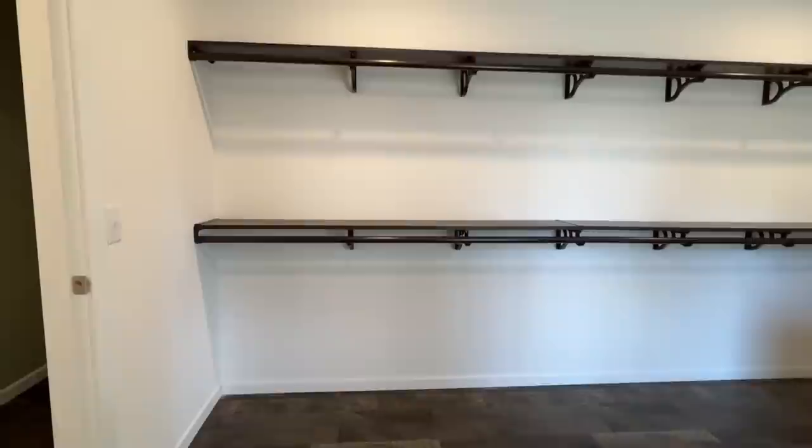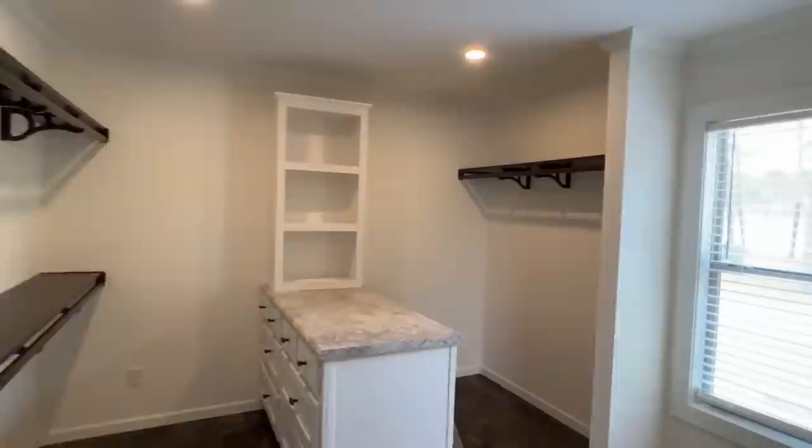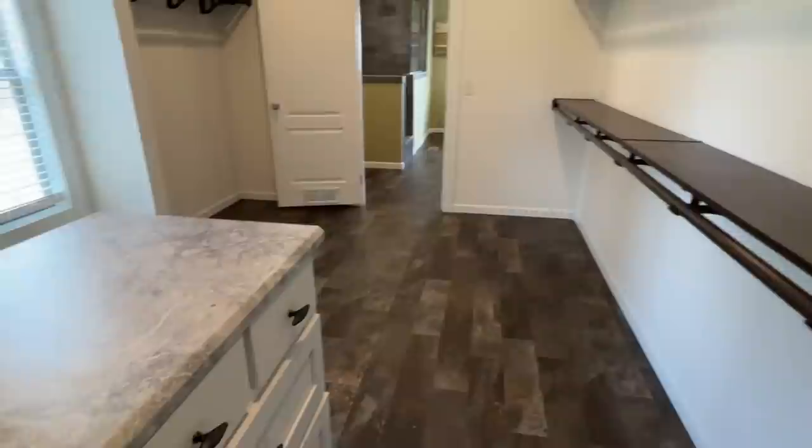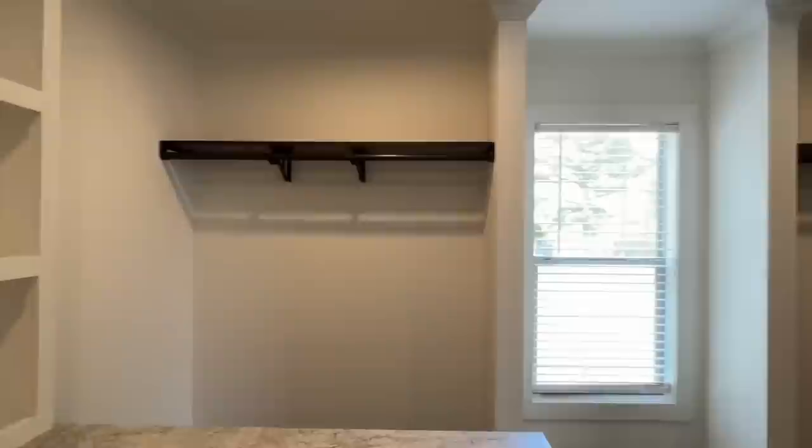This actually makes that pantry look small. Which I know you want your closet bigger than your pantry, I'm just saying. I was blown away by that. We got the same countertops in here with the rolled edge. And I know it's rolled. I say rolled. Got the rolled edge.